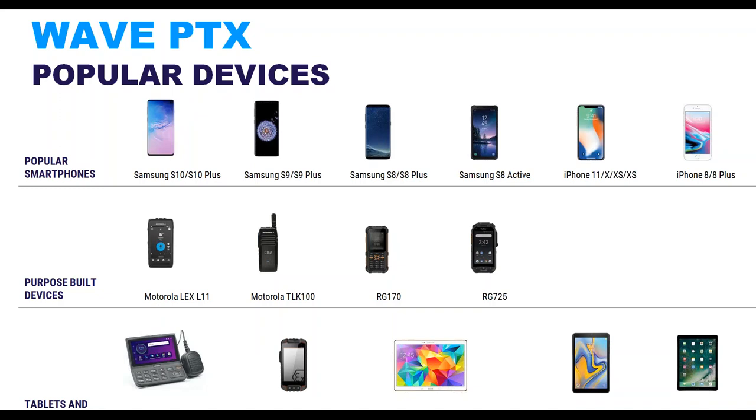Tablets and specialty devices. There is a Soyata UV350, which some of you may have come across as a Uniden branded device, but it's actually manufactured by Soyata. So we've made sure that our application is certified and works on that device. There's also an intrinsically safe and an ATEX certified device as well. Motorola doesn't sell that, but it is available through other partners if your customers have a requirement. Then there are Samsung Galaxy tablets and Apple iPads. The application will work across all those devices listed there.